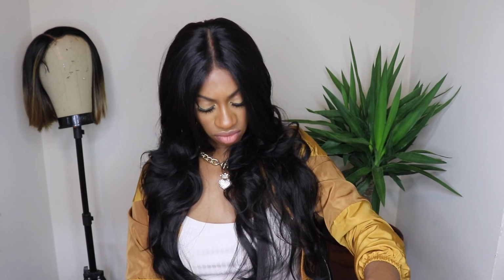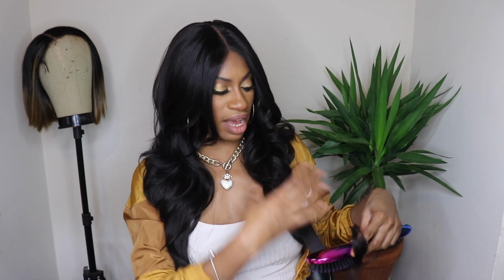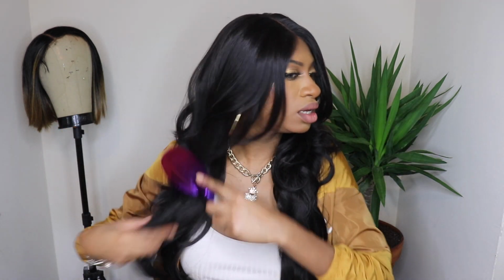Alright, so this is BUTTA Lace Unit number 2. She is a little tangly on the ends, which seems like she's really dry on the ends, which I'm surprised because it's straight out the pack. So let me just comb this out real quick and see. I'm getting some hair shedded already, so that's slightly disturbing. I did just clean this brush, so whatever I'm getting literally came from this wig. So that's what I'm getting already.